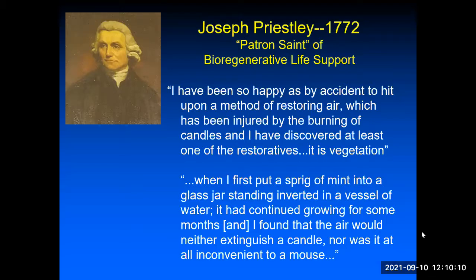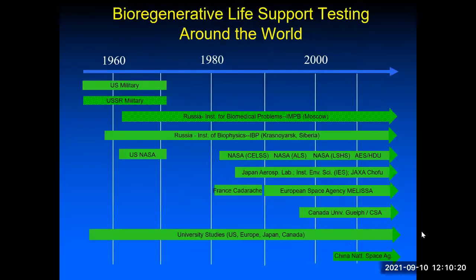Priestley put a mouse under a bell jar with a plant, and the mouse was able to hang in there longer. So we've called him our patron saint of bioregenerative life support systems.